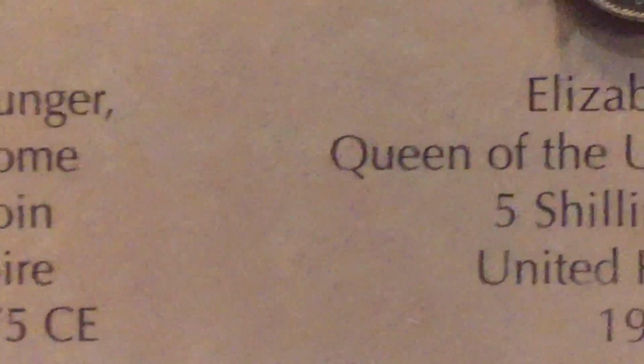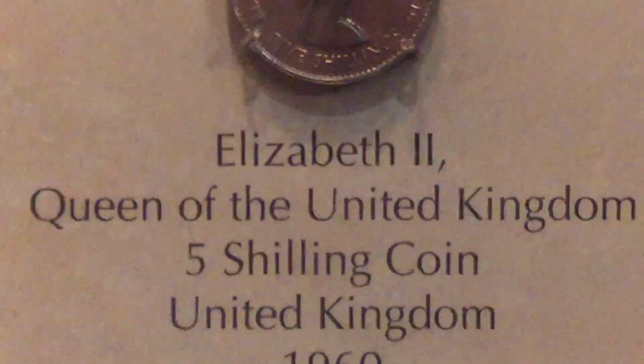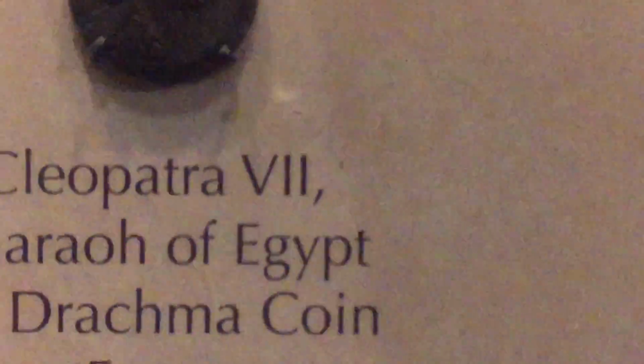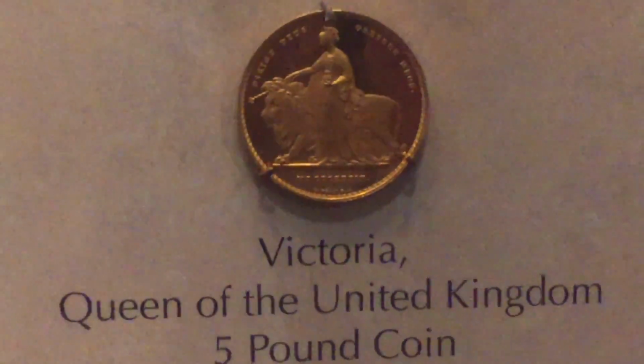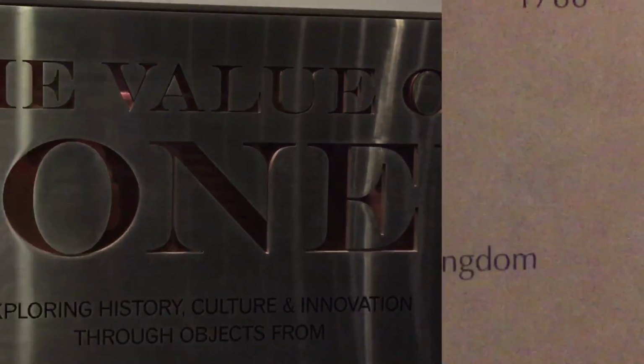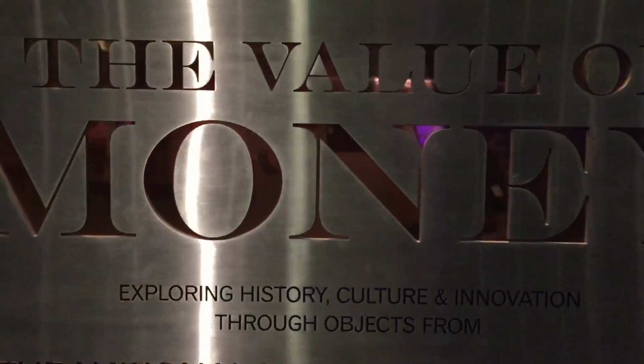So thrilled to see that, and nice to see another Elizabeth coin. In fact there were quite a few British coins around, but of course mostly American, unless they were trying to make a point about some kind of historical relationship. This exhibition was about women in coins, or queens in coins.